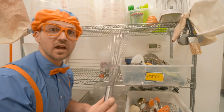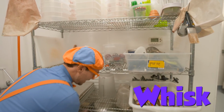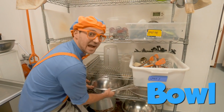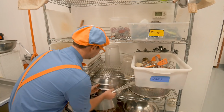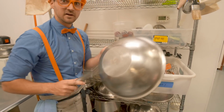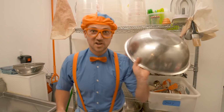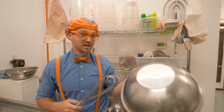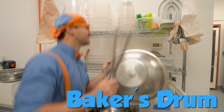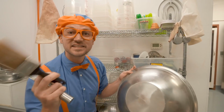Ooh, a whisk? No way. Oh, and a giant bowl? Check this out. I have something fun to show you. This is called the baker's drum. Yeah, the baker's drum. Ooh, listen to this.